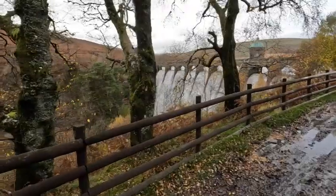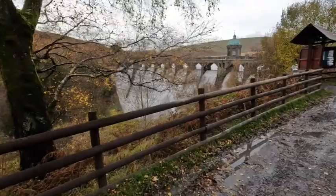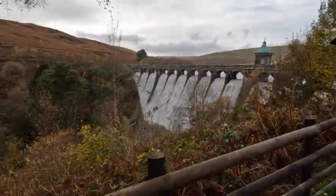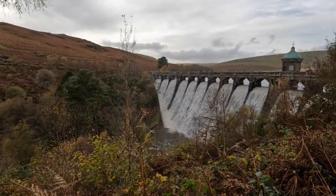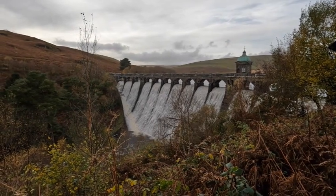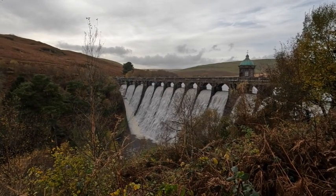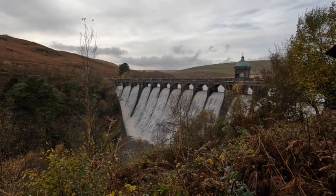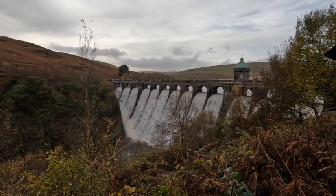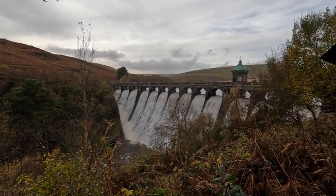I can't believe how lucky I've been today, catching all the dams overflowing. I can't remember that's ever happened for me before. I've been here lots of times, and quite often one or two dams are overflowing, but I've never seen all of them overflowing like this. I suppose that's a testament to all the wet weather we've had recently. Been very, very lucky today. Really hope you've enjoyed seeing the dams at their most magnificent like this.